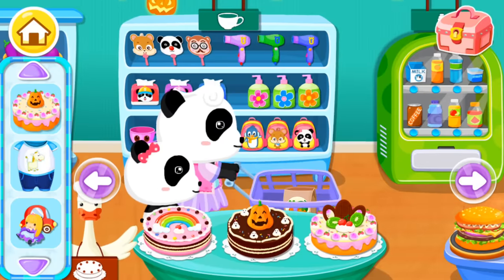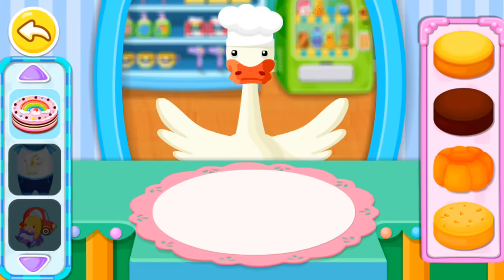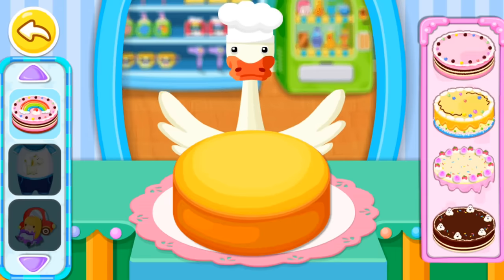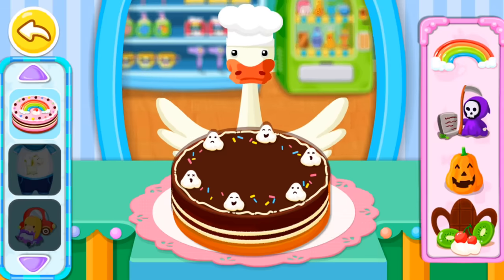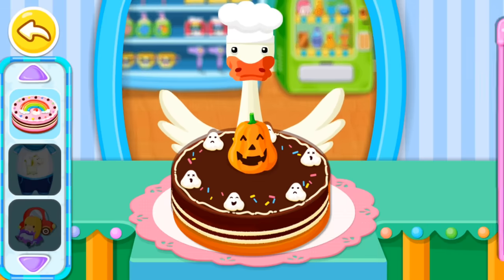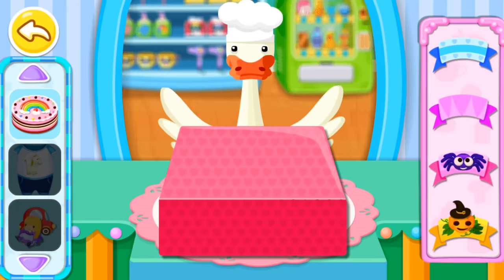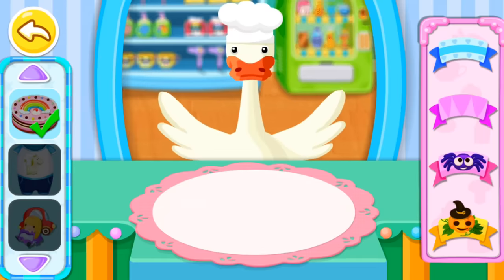Bread and cakes. Design your own cake. You are so smart.